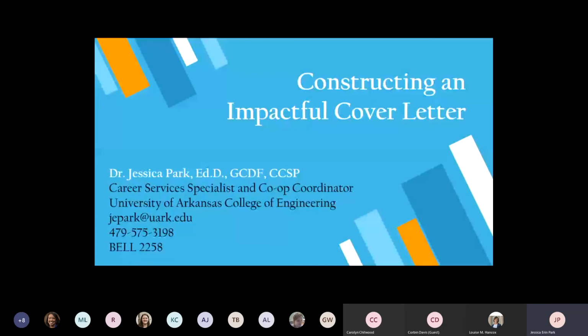So what is the purpose of a cover letter? Some people think that they are a little bit old school. Some positions, especially in my area of engineering, actually don't require cover letters. But for most of the world, and even in higher education where we all work, there's always a cover letter required. There are generally several purposes of a cover letter, the first one being to motivate an employer to take action to invite you for an interview.